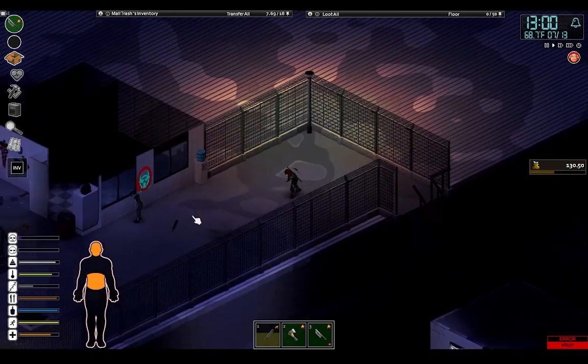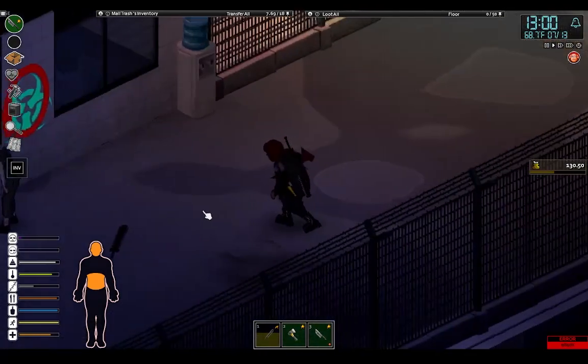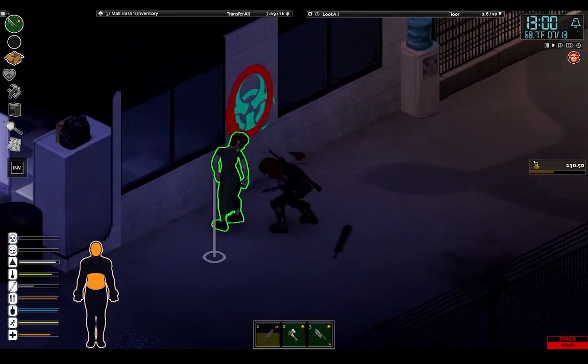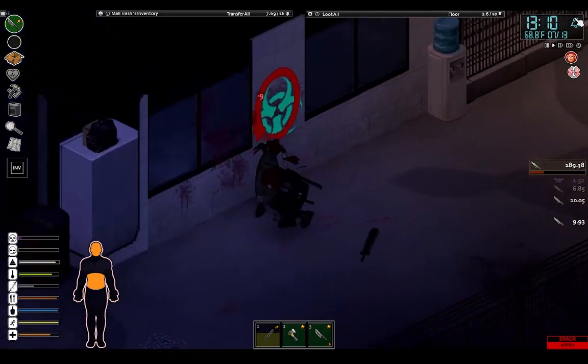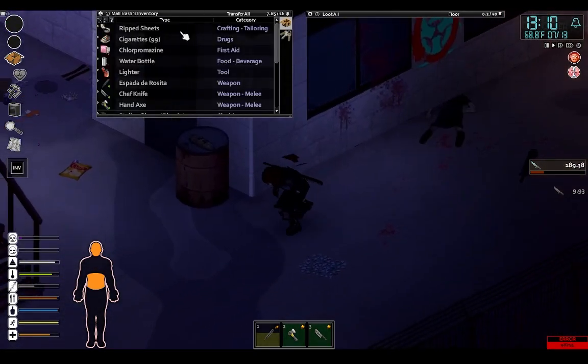My best option was to be quiet. Zombies during the darkness have particularly poor hearing and vision, and if I was going to survive, this was the only way how.